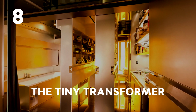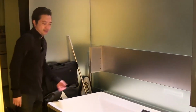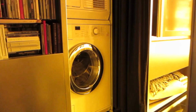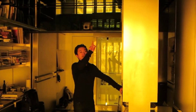Number 8. The Tiny Transformer. Chinese architect Gary Chang wanted to experiment with transforming space with the idea that future city accommodation will have to be small and flexible. He bought his parents' old 344 square foot apartment and transformed it to be able to create 24 different rooms. These include a bathroom with a bathtub and a glass shower that can become a steam room, a living room with a hammock, a kitchen with dishwasher, a walk-in closet, a laundry room, and a 5-person dining room. The home is almost fully automated and can be controlled via smartphone. Everything in the house has multiple uses, even the remote control curtains, which are also the screen for the movie room.